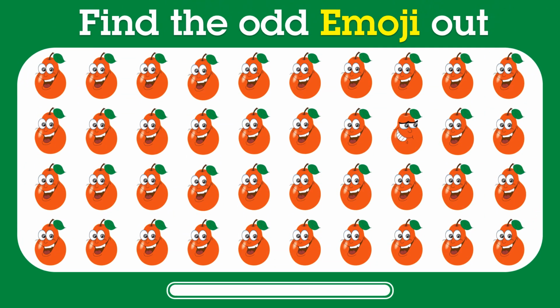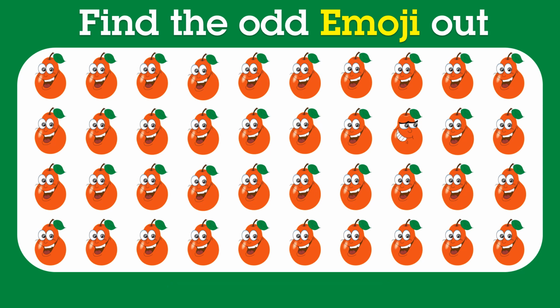Can you pick out the odd emoji from this group? Impressive work, it's this one that doesn't match.